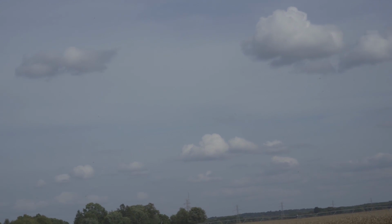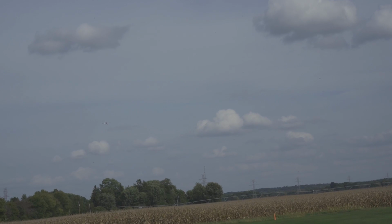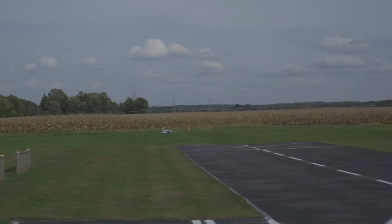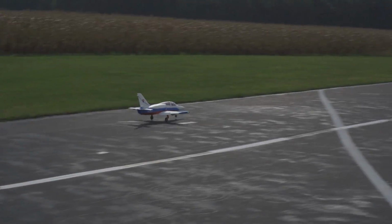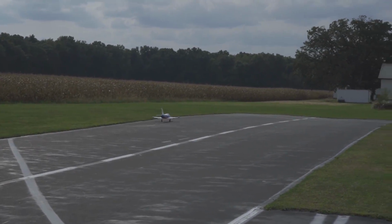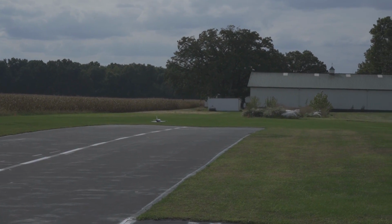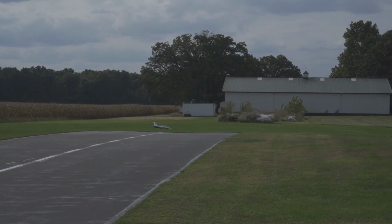Come on around now. All right, flaps are in this time, high rate. And horse it around there. Sticking monkey pants, man, it is ugly out here, but this thing flies amazing. I really like it.